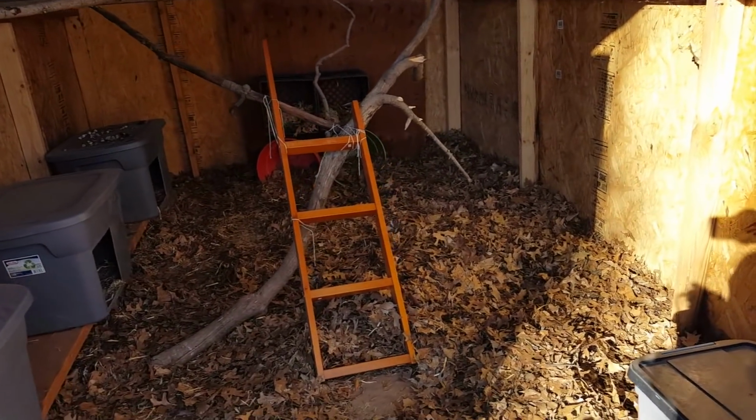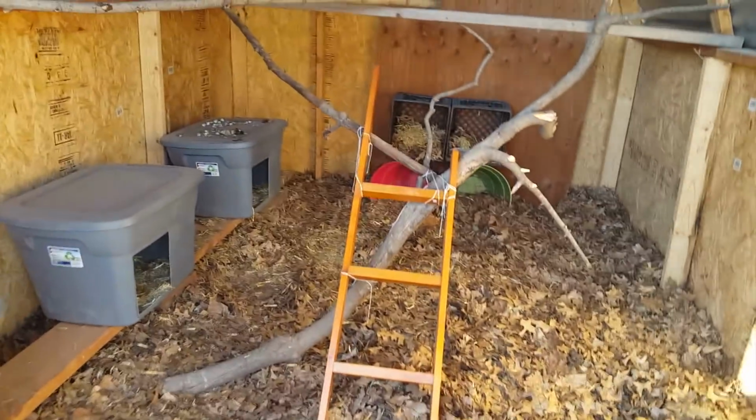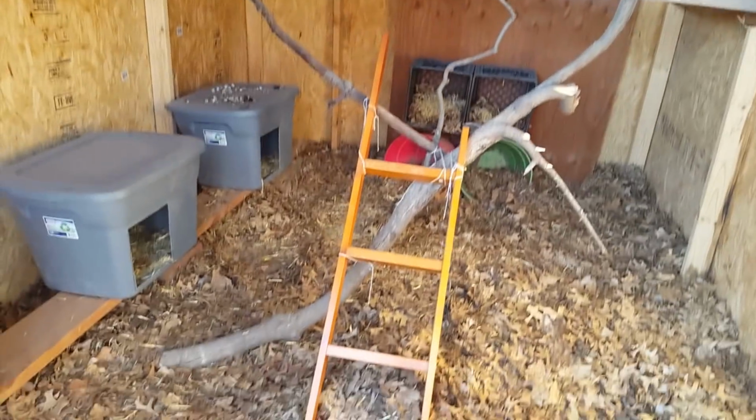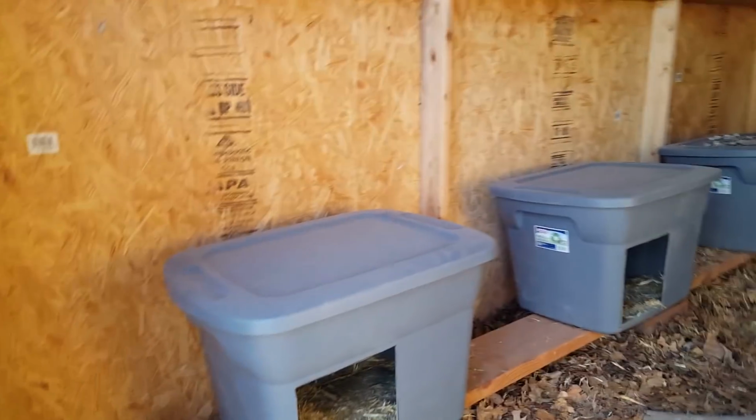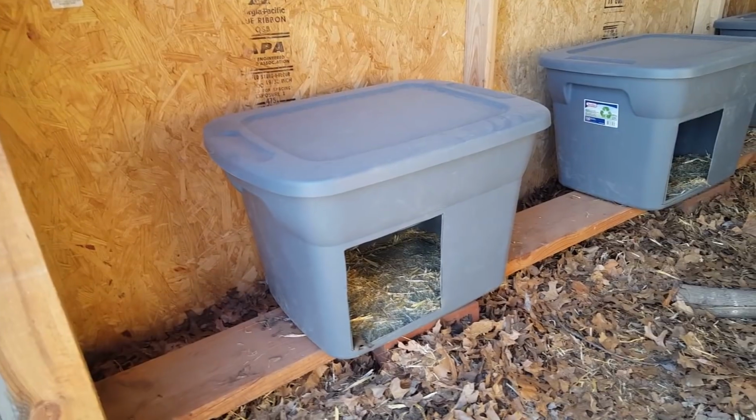I love your perches. Thank you. That was my boys' bedroom ladder. Why not? They've emptied out their nesting boxes. Of course they have. That's why they haven't laid in 2 days.